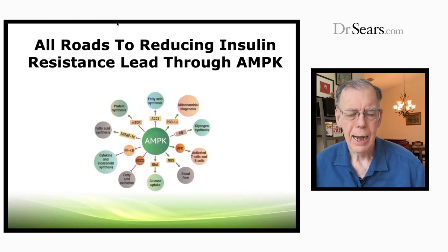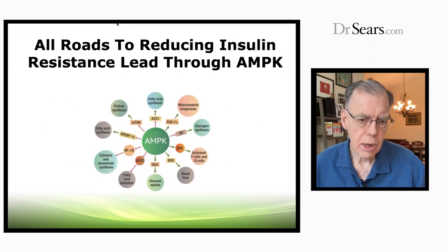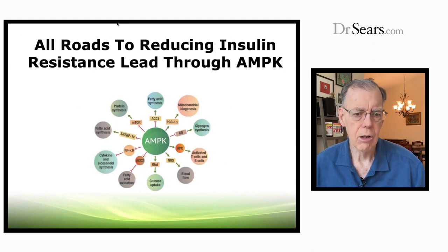Now, with that as a background, how do you reduce it? You reduce it by activating the master switch of metabolism in every cell called AMPK, because that can now orchestrate those signaling pathways that affect everything that we associate with chronic disease. It can turn down the production of cytokines and eicosanoids. It can increase the production of mitochondria. It can reduce fatty acid synthesis. It can reduce the synthesis of cholesterol. It increases glucose uptake. So everything that we associate with a better quality of life moves through this one node point in every one of your cells called AMPK.